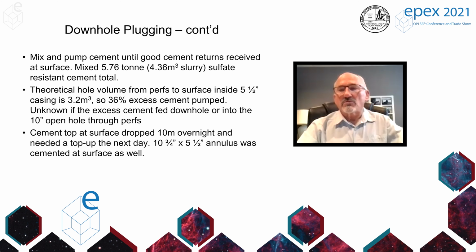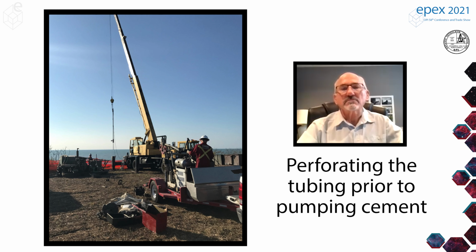The theoretical hole volume inside that 5.5 should have been only 3.2 cubes, so we pumped 36% excess cement. We really don't know if that excess cement fed downhole past the soft fill or fed out into the 10¾ annulus. The following morning, the cement top had settled down 10 meters, so we ended up topping it back up, for that picture that you saw at the start. At that point, we were completely plugged downhole.